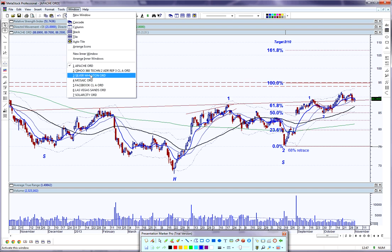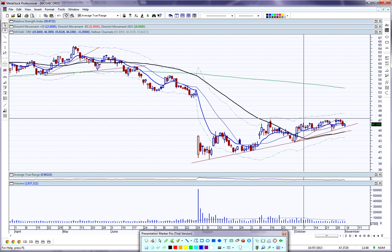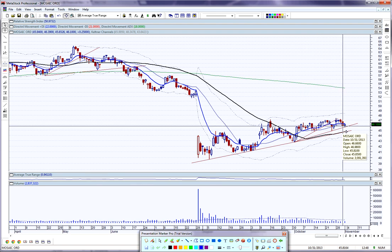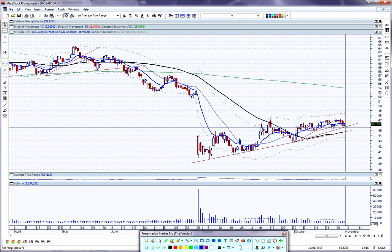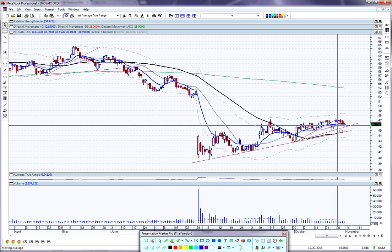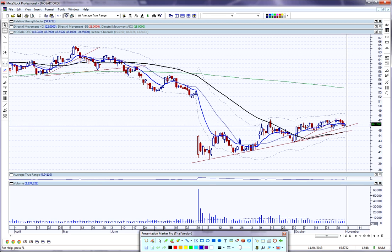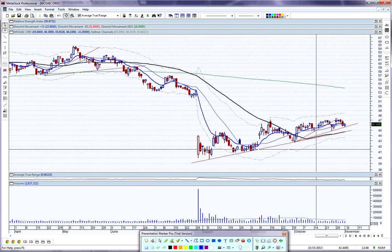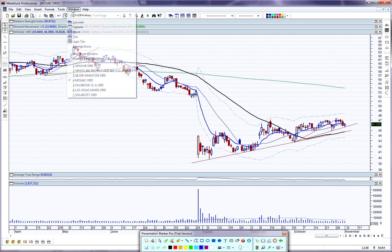Let's look at what's the next one to look at. I want to look at Mosaic. We talked about this last week. I said, look, if we get a close down here below and then a confirming close. So I'm looking for this to roll over. I'd like to see the blue line cross below the blue-gray line, which would be the 10 below the 20. And definitely, if this trend line gets broken, we've got another leg coming to the downside.